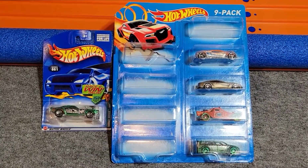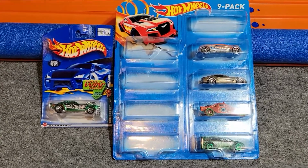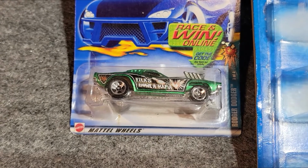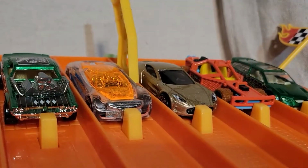Here's the next group. We're finishing up four cars out of the nine pack. We've also got this Roger Dodger here. We're gonna race with him. We'll line him up. We're lined up and ready to race.